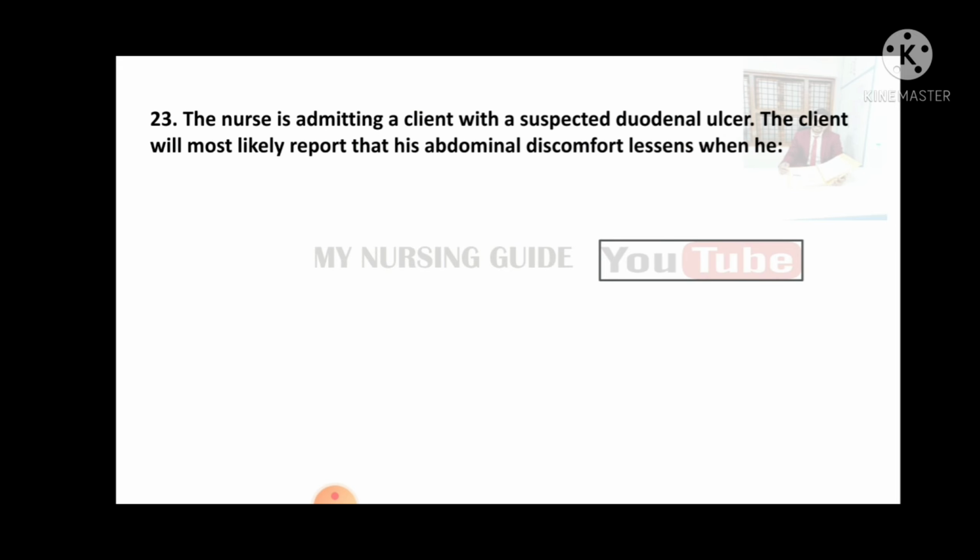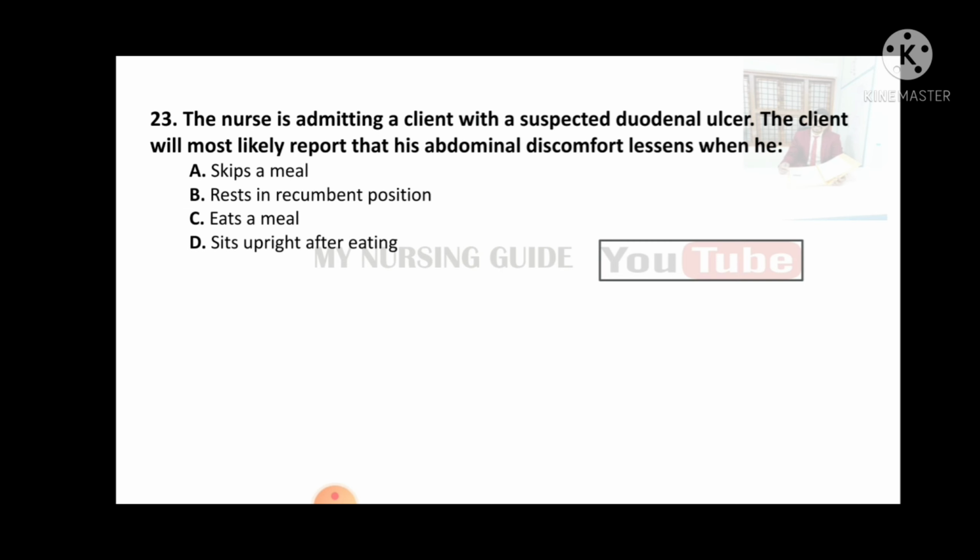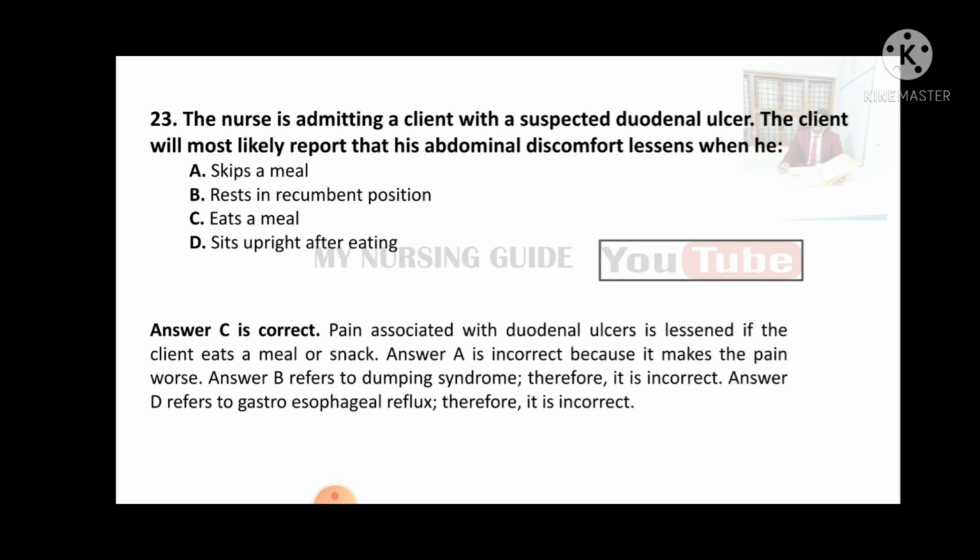The nurse is admitting a client with a suspected duodenal ulcer. The client will most likely report that his abdominal discomfort lessens when: option A, skips a meal; option B, rests in a recumbent position; option C, eats a meal; option D, sits upright after eating. So this question we already discussed previously. So answer C is the correct answer.